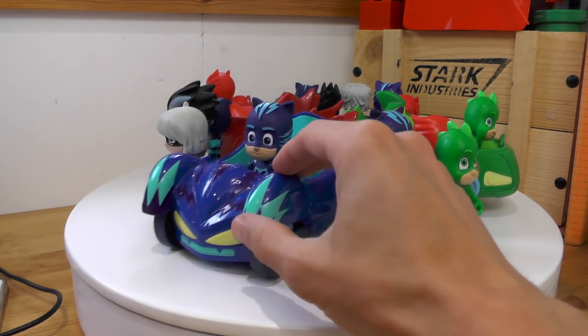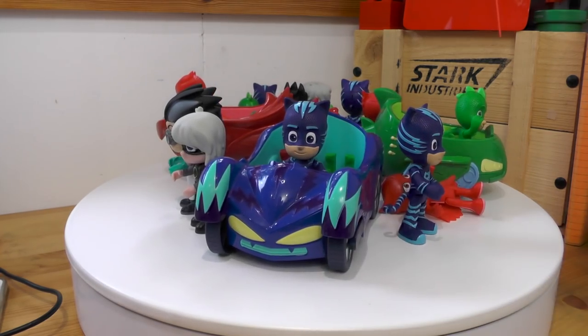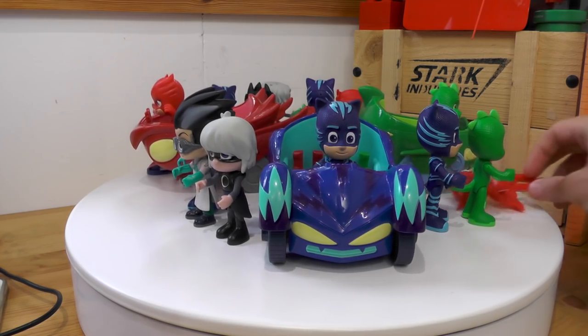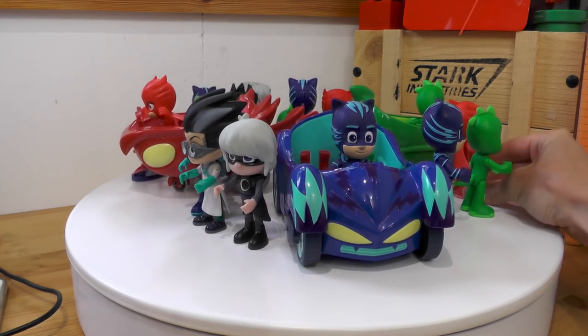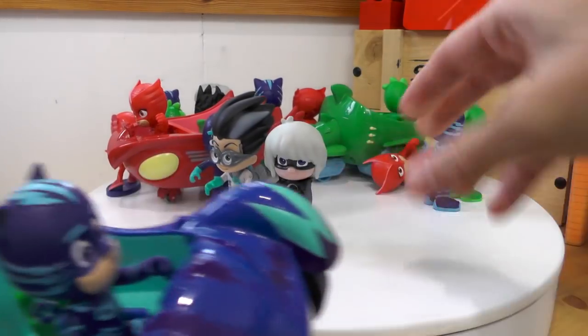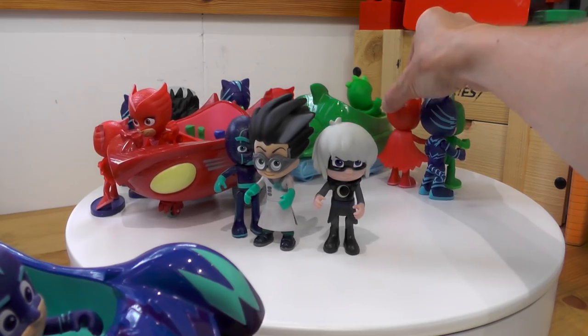So we're going to start with Catboy, as you can see. Nice sort of rolling action as we destroy the turntable display. Let's just get them upright before we move on. Can I just get that? Owlette doesn't want to stay upright. Let's pop her up. Come on, Owlette, you can do it. I'll just give her a bit of a move.